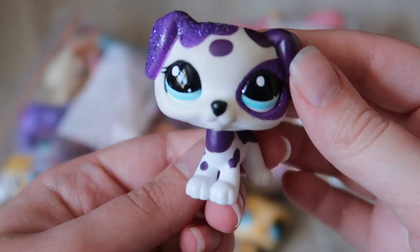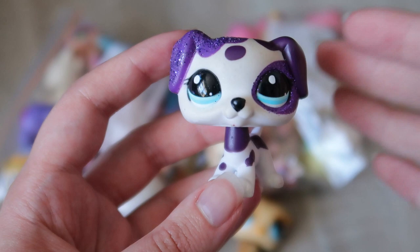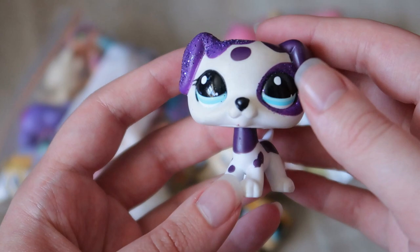First up, we have this sparkly Dalmatian, a very, very underrated mold of LPS. I think Hasbro only made like 2 or 3 designs with this particular pet mold before they started transitioning to G3, which is just, it's the dark ages. Honestly, G3 is really just the turning point for Hasbro. But I really, really like this one.